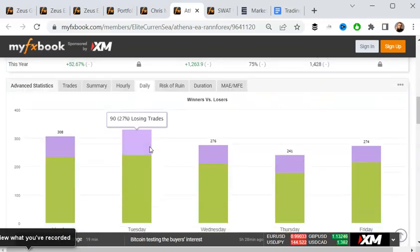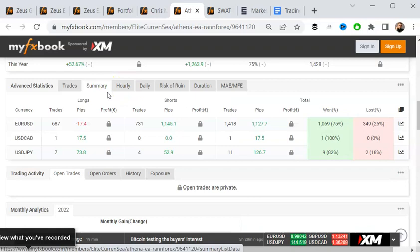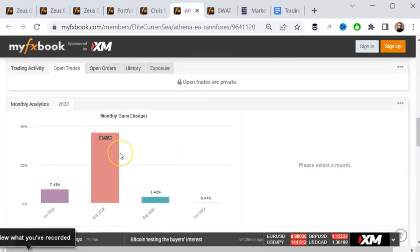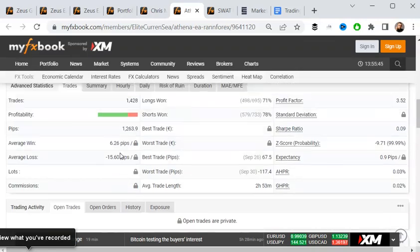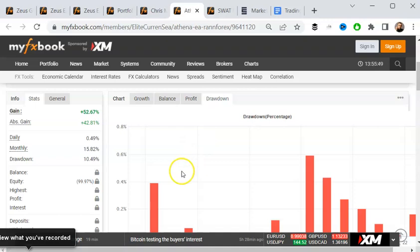If we look at the daily breakdown, pretty even. Here's the hourly. Trading euro dollar, of course. There we go, so those are all the stats. Equity curve, drawdown very low, as you can see in this chart. Here it says 10%.